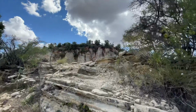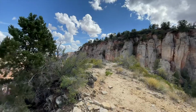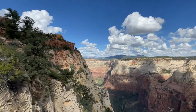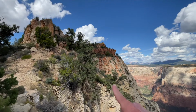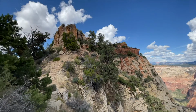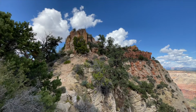Ooh, all right. We are coming onto the summit ridge. And as we look out to Zion Canyon, we see the summit right over there, the summit of Lady Mountain. All we got to do, cruise out this ridge line and straight to the summit block. Let's go.